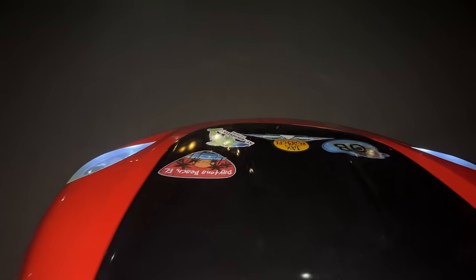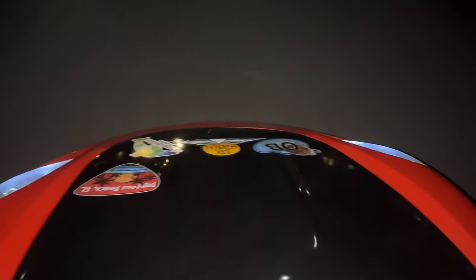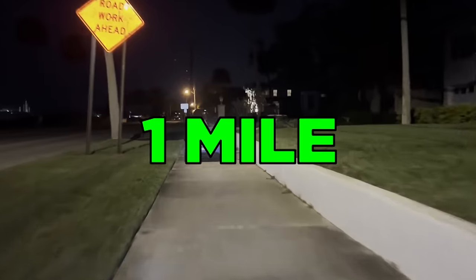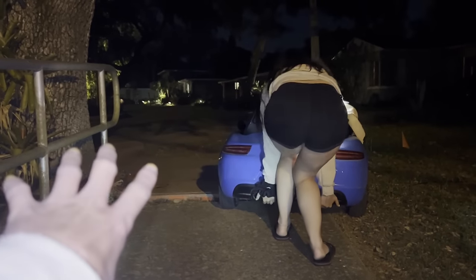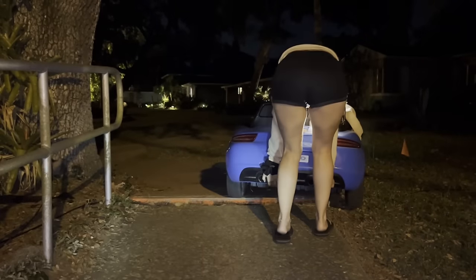Thank gosh that Freddo Toys has headlights, man. These things are a lifesaver. We're about 1 mile away. Almost there, baby, finish line. She had to get out because she hit this and it scraped the bottom of the car so bad. It sounded horrible.